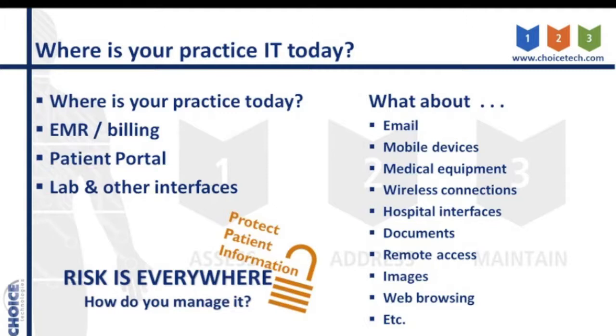to collect the data and streamline the input. We see a lot of wireless connections, whether it's the patient area where it has the wireless, or the doctors with the tablets in the patient offices and patient rooms, also wireless. We see a lot of hospital interfaces. We see a lot of documents. We see PDFs, Excel spreadsheets, Word documents. And then the whole remote access, where the doctor might log in in the middle of the night and have to get quick, secure access to the patient records.